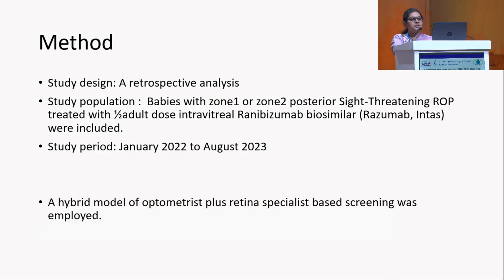All the babies with zone 1 and zone 2 posterior sight-threatening ROP who were treated with half-adult dose of Razumab between January 22 to August 23 were included in the study. A hybrid model of optometrist plus retina specialist-based screening was employed.